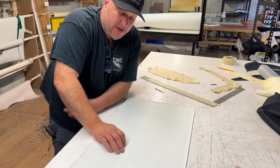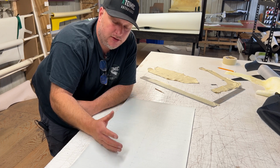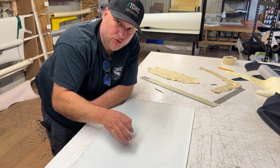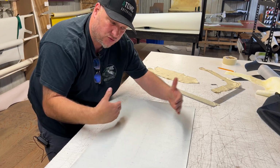If you were to try it without that, if you were to put this pattern on it, put your pleats in it and sew it, your pattern is going to probably be a 1/2 inch or more smaller than it needs to be. And the more pleats you put on, the more it shrinks. You do like diamonds and it shrinks both ways. So this will shrink this way, but it's not going to shrink that way.